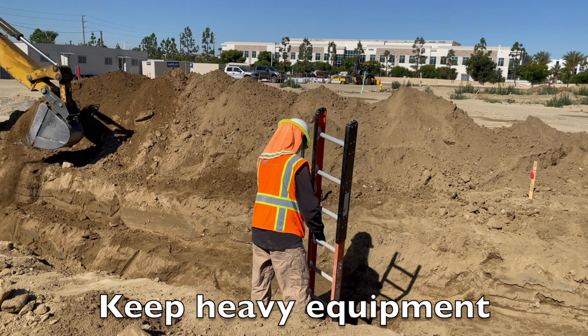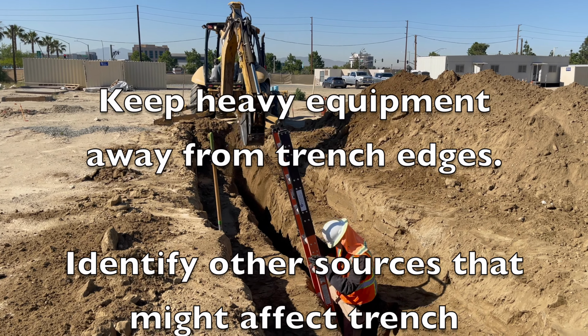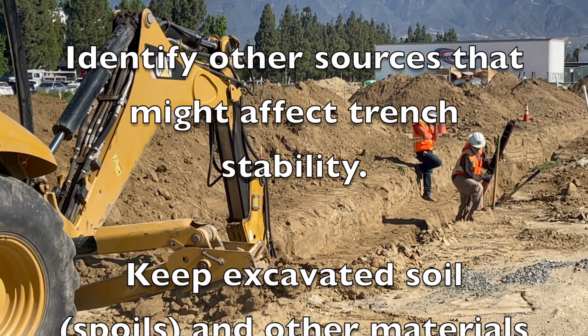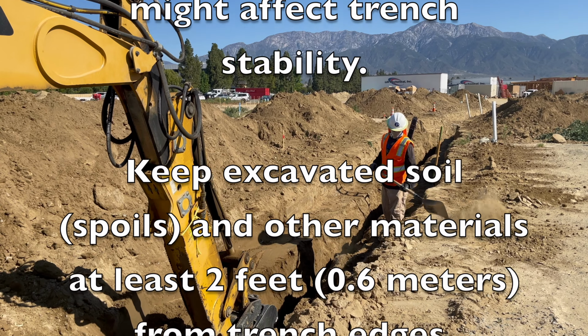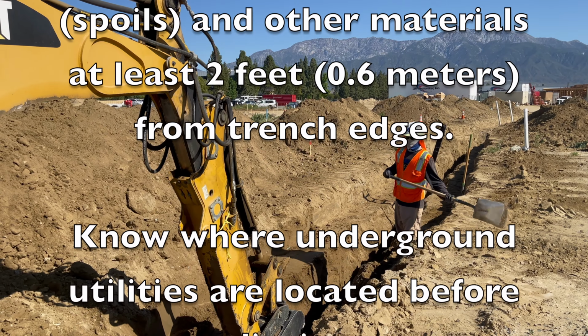Access and egress. Keep heavy equipment away from trench edges. Identify other sources that might affect trench stability. Keep excavated soils and other materials at least 2 feet from trench edges. Know where underground utilities are located before digging.